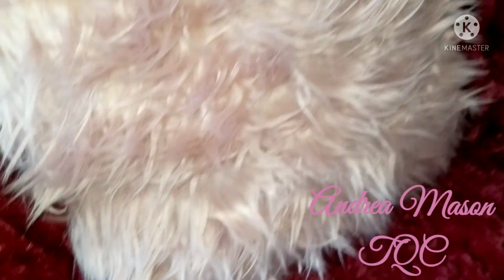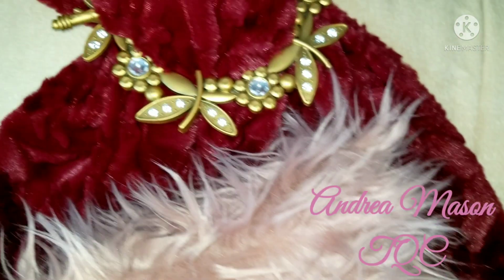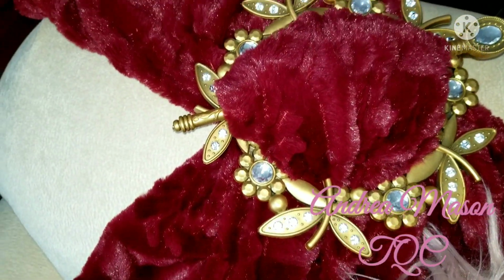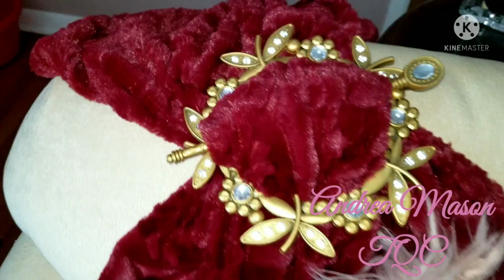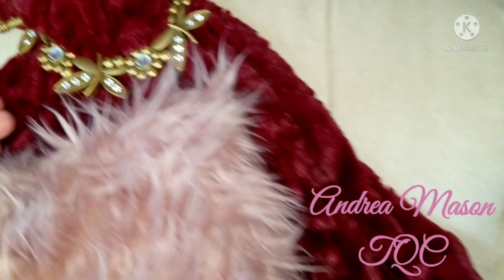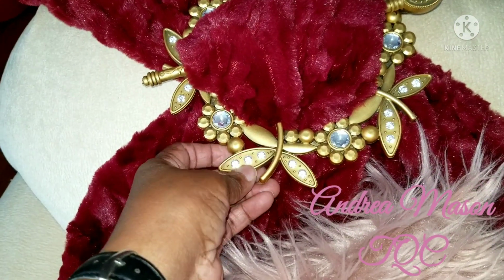And this here, the throw, came from, I believe it was from Family Dollar, okay? And of course, this right here from C.H. Martin. I absolutely love these.